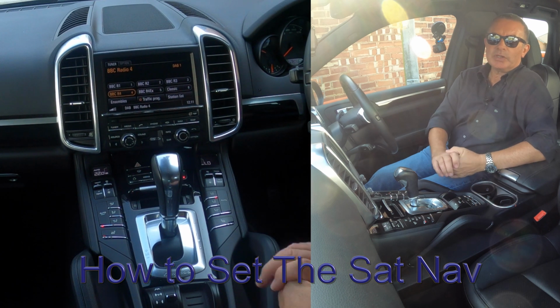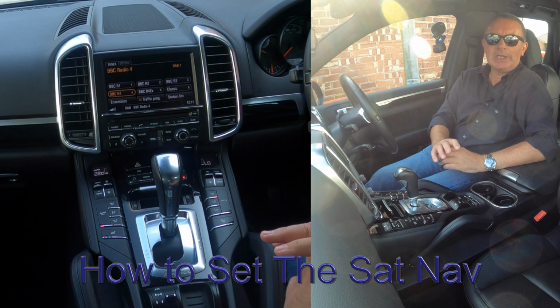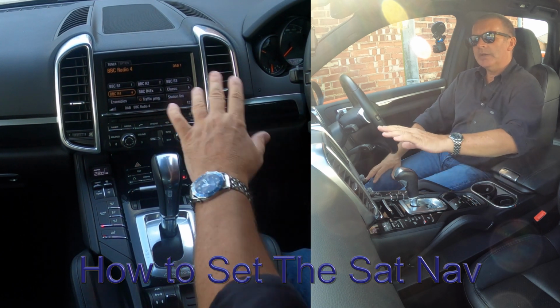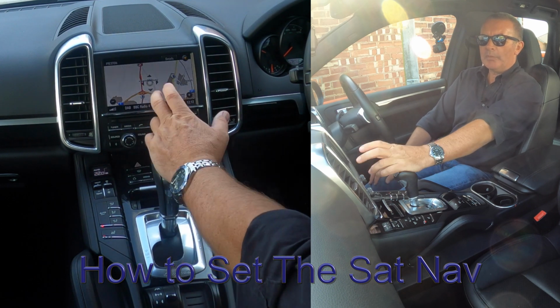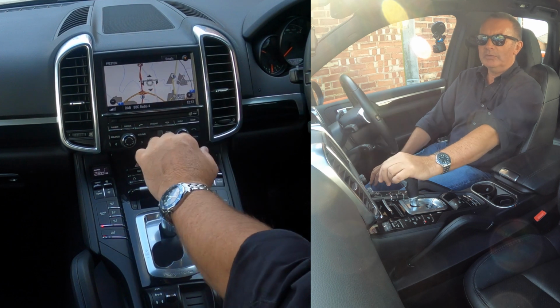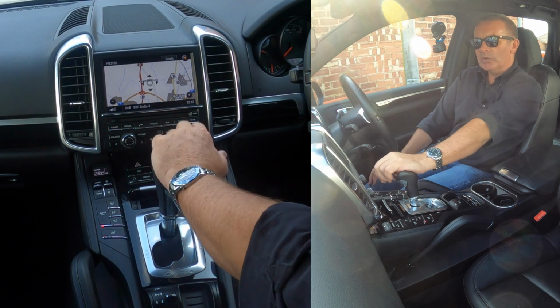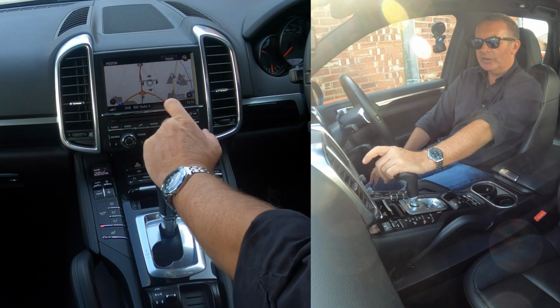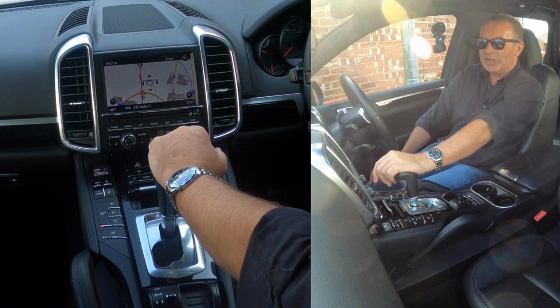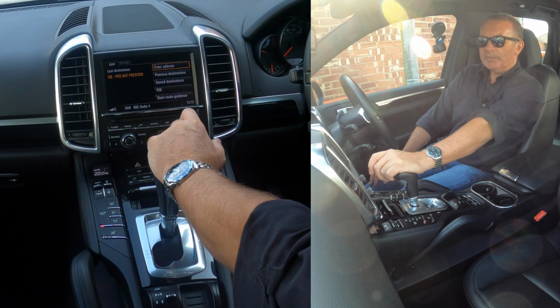Okay, I'll just show you how to set the sat nav in this 2013 Porsche Cayenne. So from any screen, if you just want to see what's ahead of you, you can just click on the map there, make sure there's no bends coming up to surprise you. If you want to know where you're going, if you're not just out for a Sunday drive and you've actually got a purpose and a destination in mind, click Navi.